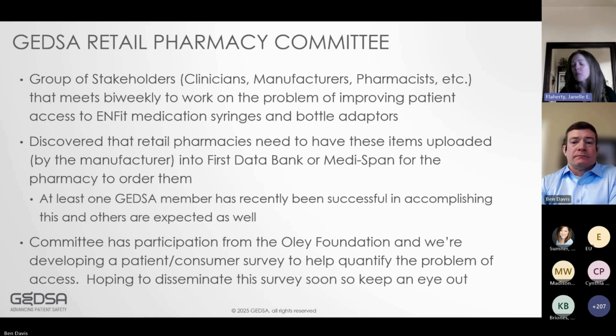What are they using today? It'll be a really helpful survey to gather the information that's needed to get the message out there and to tackle this issue. So keep an eye out. It's going to be coming out soon, and we'd love for you to share it with your patients and their caregivers so that we can start to collect this valuable data.